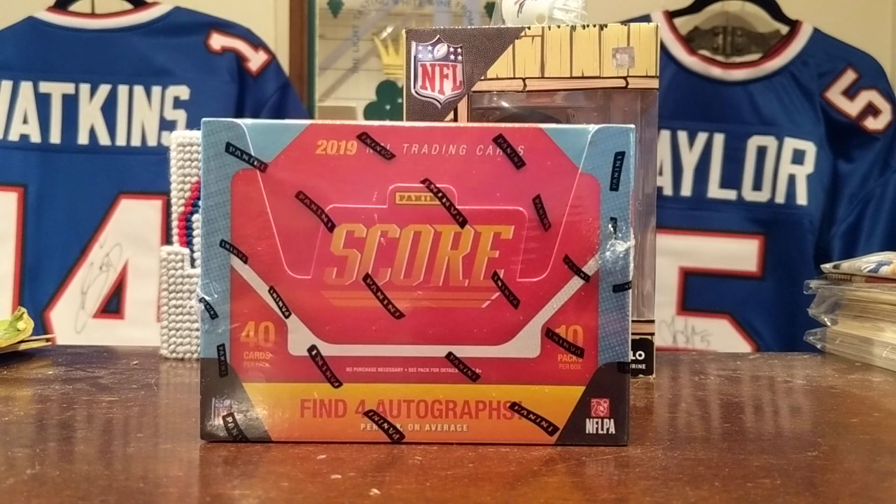And I actually took a trip out to my LCS last week and picked up a couple boxes of these. And I shot you guys a video, but it came out really bad. I don't know what was going on with my phone. So I'm going to open this box live for you now, and I'm going to give you a quick little recap of the quote-unquote highlights from my last box. It was not a great box.